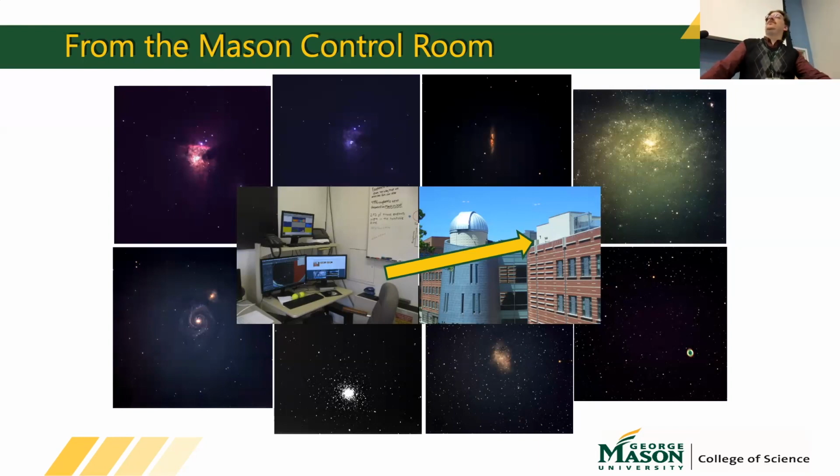Previous to the pandemic, we would observe on the roof of this building, which you will soon see. The white part of the building is our control room, and that is where we would control the telescope. But now, because of certain circumstances, we are completely remote. If you have the credentials and internet access, you are free to observe with our telescope wherever is convenient. Many of our students take advantage of that. Sadly, in my opinion, we have very few students who actually show up at our telescope and use it in person, which is kind of a sad turn of events.